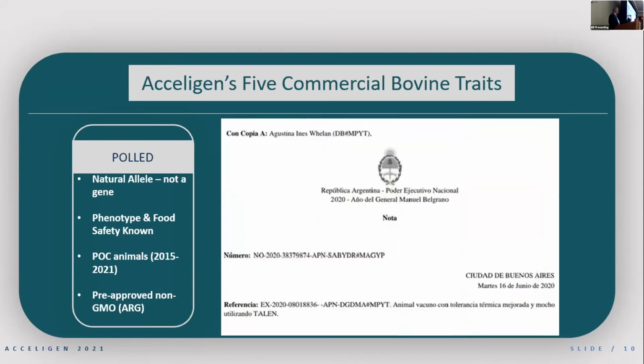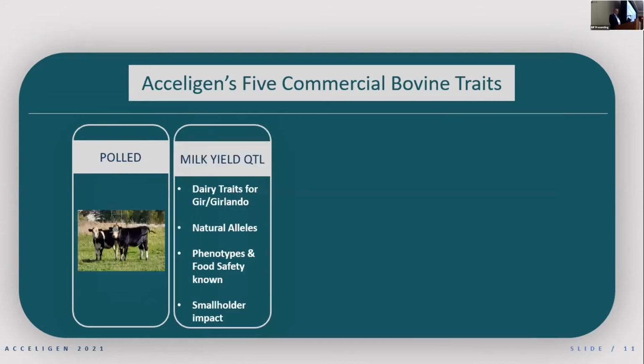And this just represents that document. So that's all I'm going to talk about with polled. Certainly, if anybody's interested in that here, we're happy to talk about it.